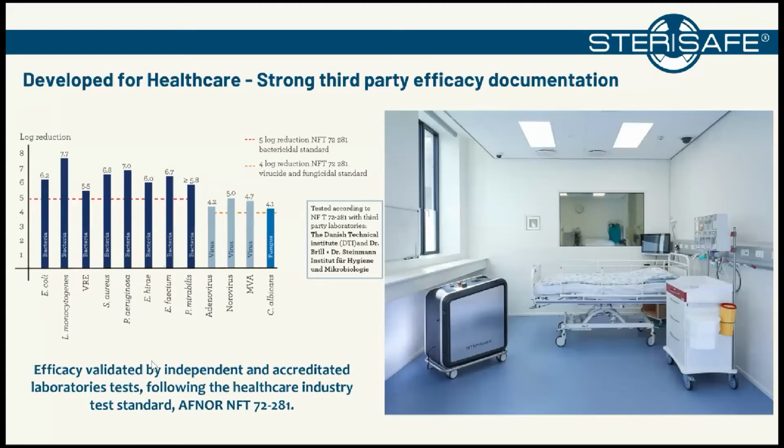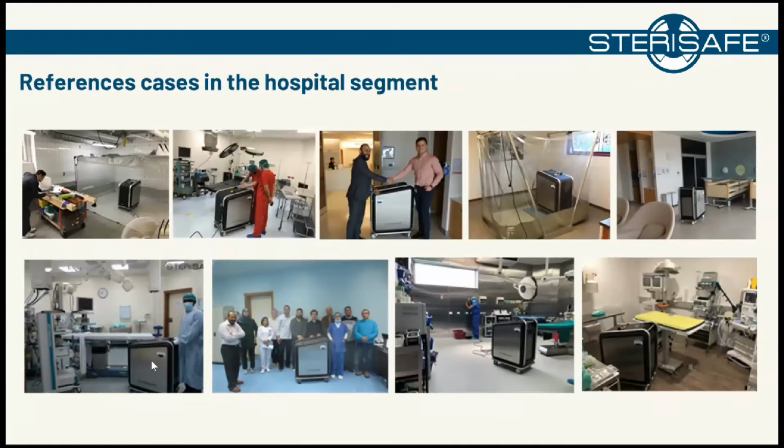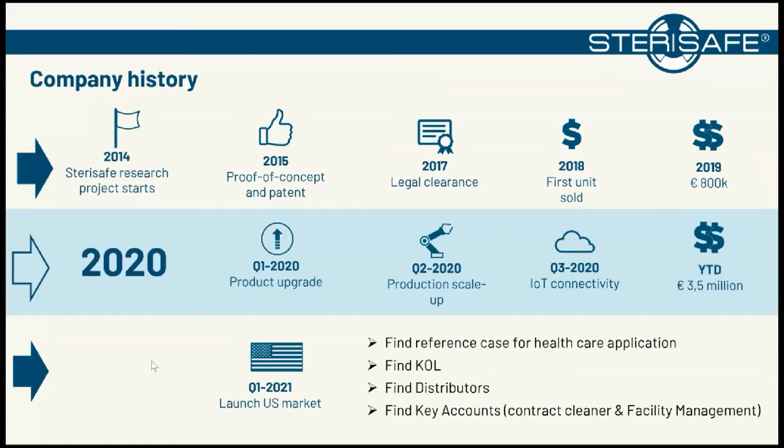This product was developed for the healthcare market. Therefore, we have strong third-party efficacy documentation. And we have now about 145 units sold since the last 12 months, mainly to hospitals worldwide. The company and its development, 2020 was a very intense year. We had to scale up the company very fast, and in 2021, we are looking forward to launch the US market. We already have first demo units available, but we want to find more reference cases, key opinion leaders, find distributors, and find key accounts that are interested to use the technology. We look at contract cleaners and facility management companies. Thank you very much.